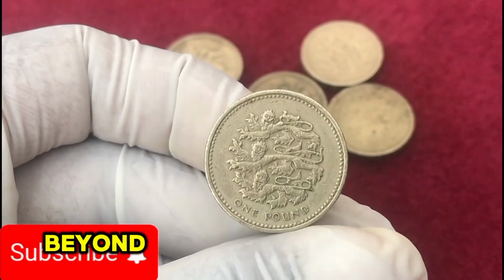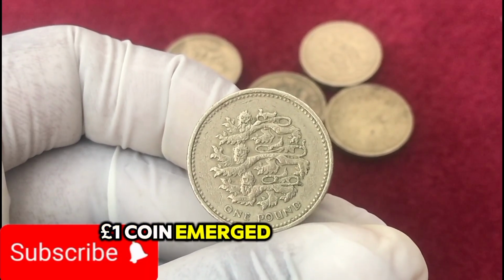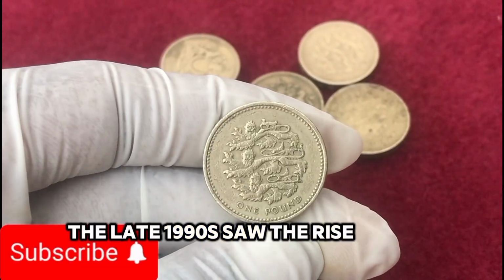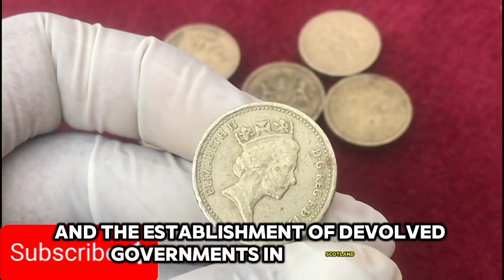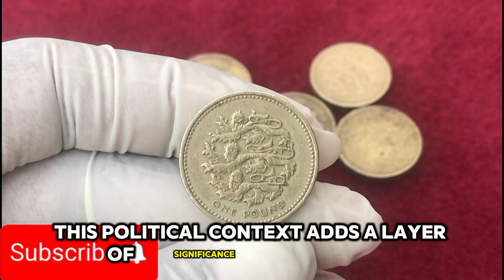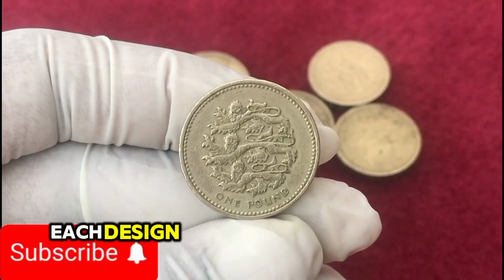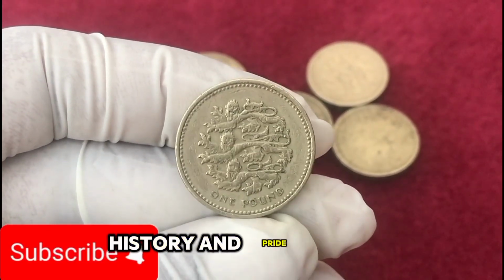Beyond its physical characteristics, the 1997 £1 coin emerged at a time of political and economic transition in the United Kingdom. The late 1990s saw the rise of New Labour under Tony Blair and the establishment of devolved governments in Scotland, Wales, and Northern Ireland. This political context adds a layer of significance to the coin as part of a series that celebrated unity while recognizing regional diversity. Each design served not just as legal tender but as a statement of identity, history, and pride.